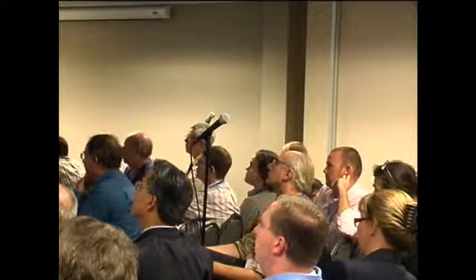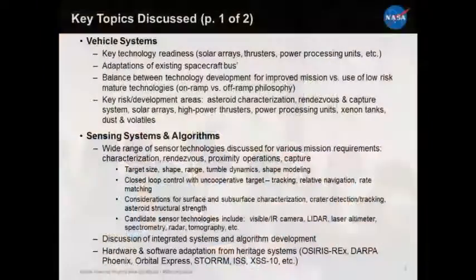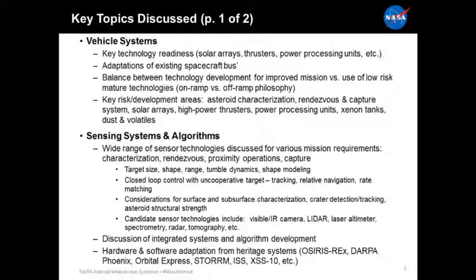I think you can take off PPUs. Yeah, PPUs I think we can take off. There was discussion on xenon tanks, but it's really a good design, not really a technology or a key risk area. Does anybody think? There are still some out there that think we should leave the power processing units, I think. Okay. For what it's worth.